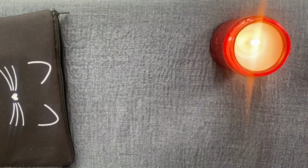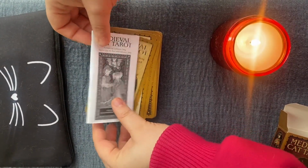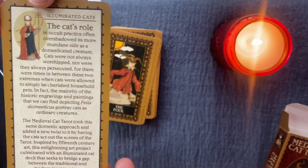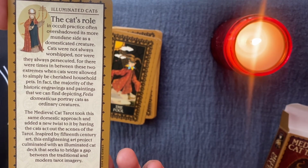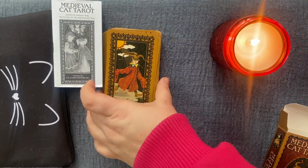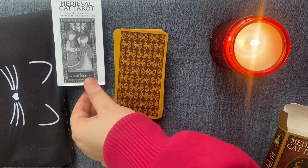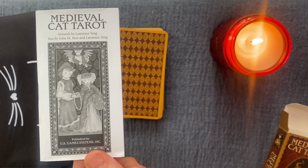Inside you get a very well-written little white book, a title card, and a little explanation card. You can pause it if you want to read through the full card there. As I said, the little white book is written really well.